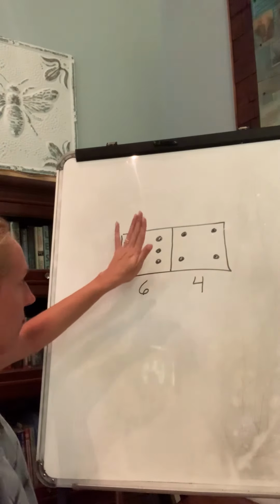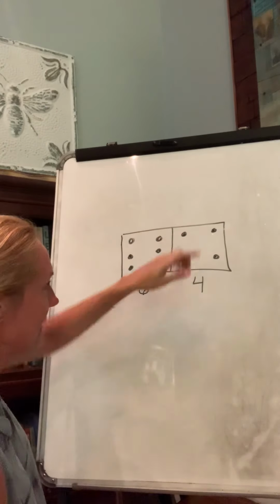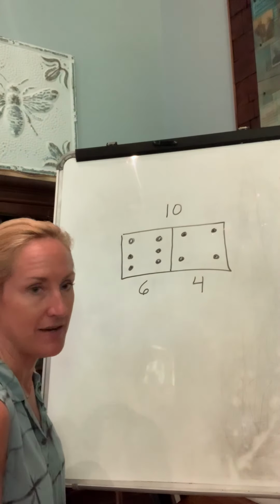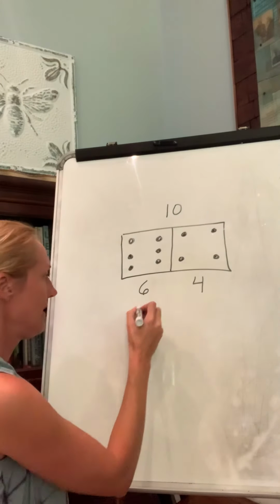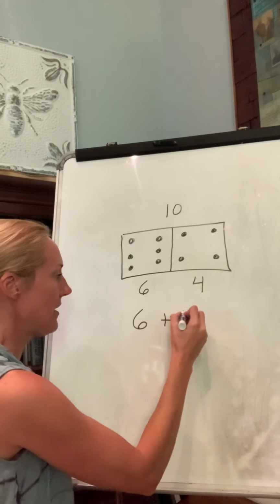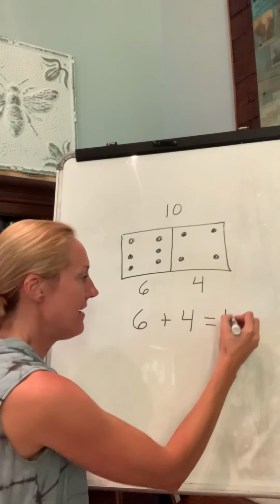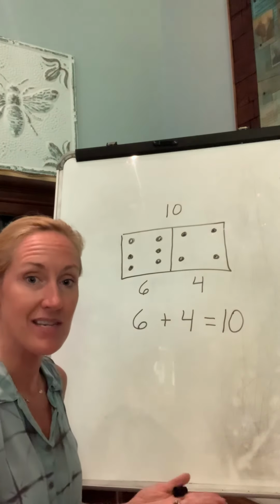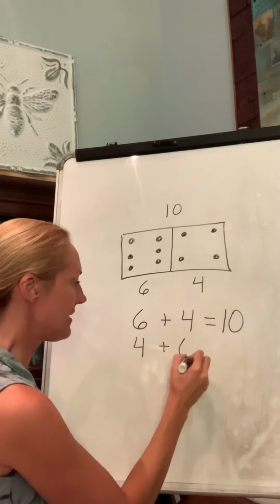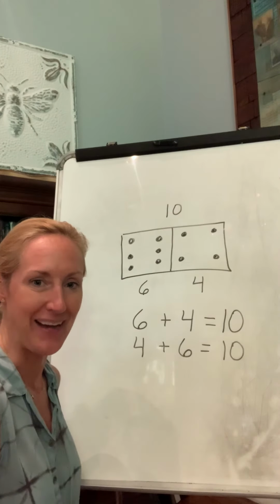Let's say our big number, 6, and let's keep counting. 7, 8, 9, 10. So we have 10 all together as the mommy number, right? So let's write our equations. We're putting those 2 together, so we're gonna add them. 6 plus 4 equals, boom, boom, boom, 10. Then what's the turnaround fact? Bing, 4 plus 6 equals 10. Okay, great job.